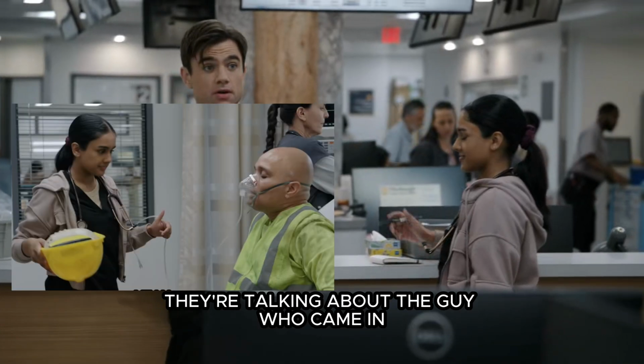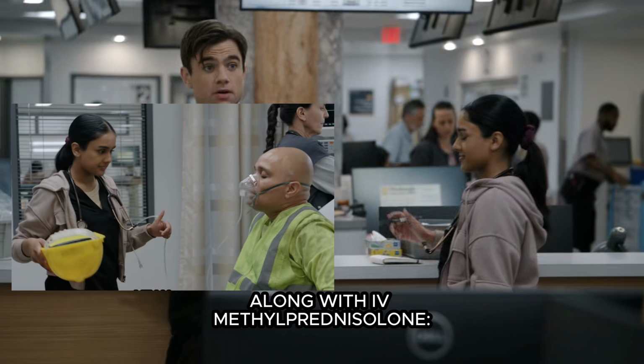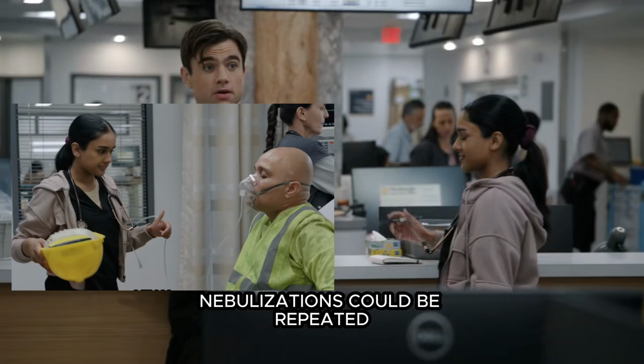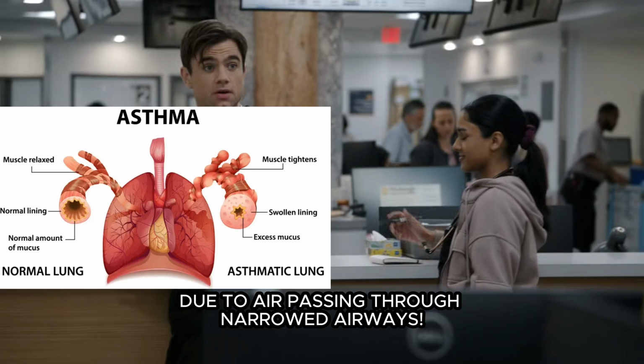They're talking about the guy who came in respiratory distress, likely acute exacerbation of asthma. He was nebulized with salbutamol, a bronchodilator used to dilate the narrowed airways, along with IV methylprednisolone, a corticosteroid that reduces inflammation in the inflamed airways in asthma. Nebulizations could be repeated according to the patient's response and improvement of wheezes, which are breath sounds heard upon auscultation due to air passing through narrowed airways.